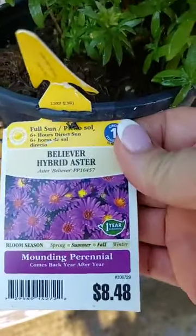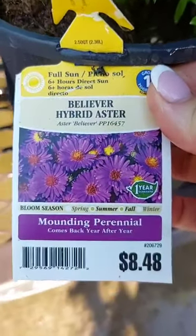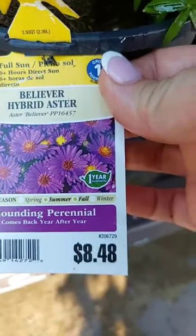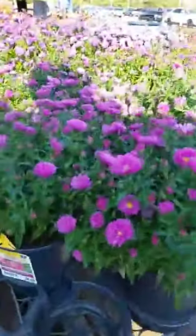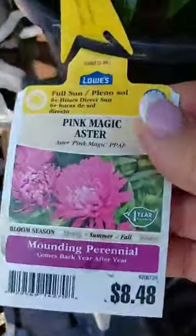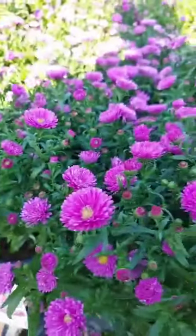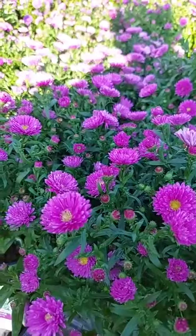Mounding perennial, summer and fall. Because it's just starting to bloom, that means the monarchs are probably going to visit it when they migrate down south. This one says Pink Magic Aster. It's funny because the tags sometimes just don't match the flowers at all. So this says pink, these are purple, and they're asters.